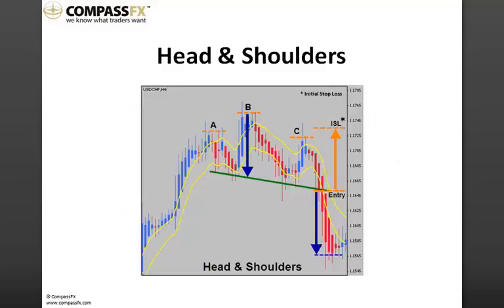You can see here on a dollar Swiss 4-hour chart, the market moved up, created a peak, fell back down, bounced back up, created a higher peak, came back down, created a lower low before pushing back up to attempt to see if it could get higher than the first peak. So here we have three high peaks, and the market then falls back over.